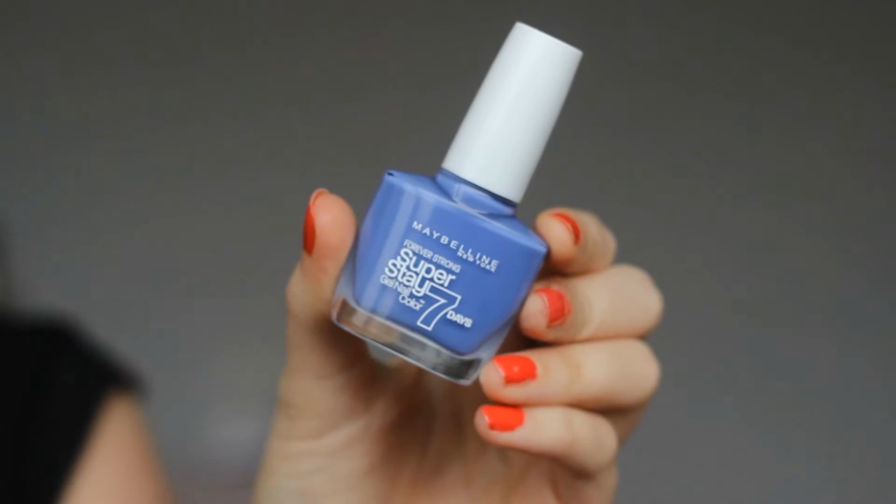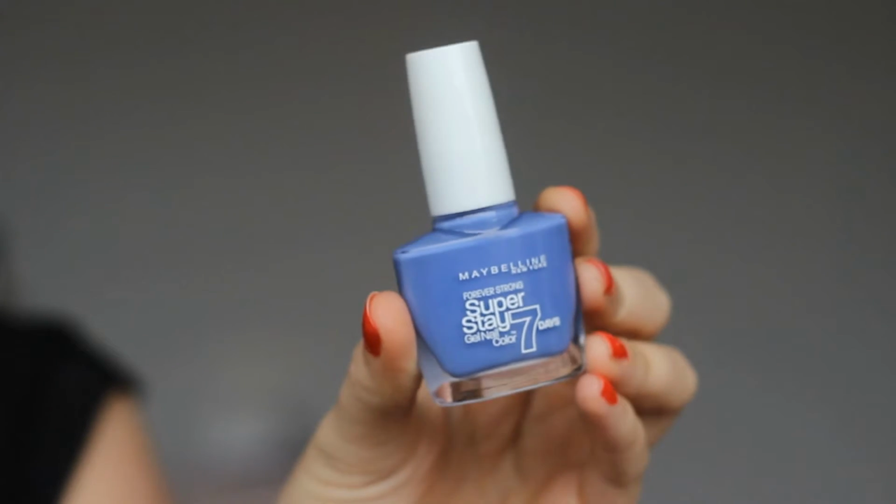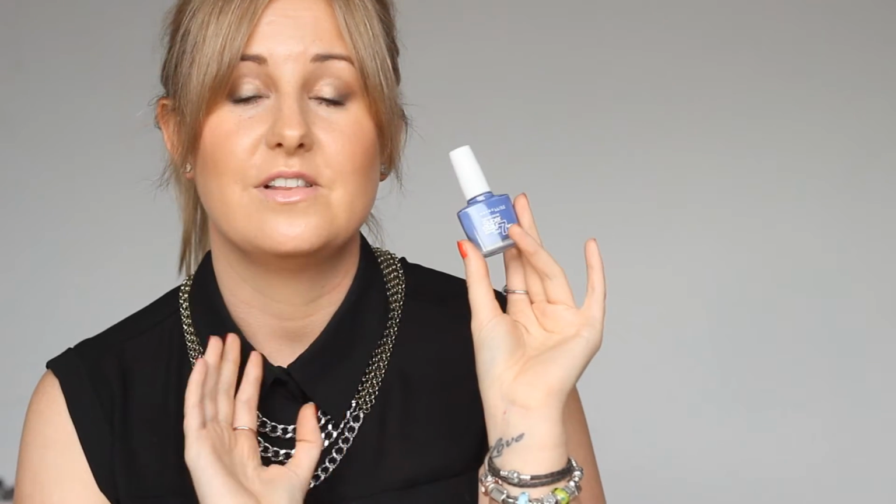Anyway, because it was 3 for 2, I picked up another Forever Strong Superstay Gel Nail Colour, and this is in the shade Surreal, which reminds me a little bit of Essie's Bikini So Teeny. It's a really nice purpley, bluey shade, maybe indigo-ish. I absolutely love the formula of these, and I think they're really lovely nail polishes, so I thought, well, why not add another one to my collection?